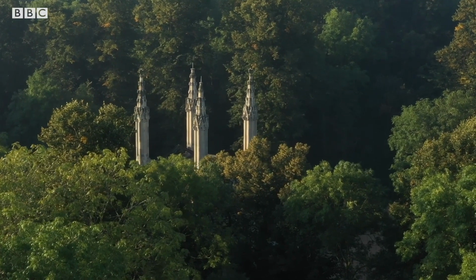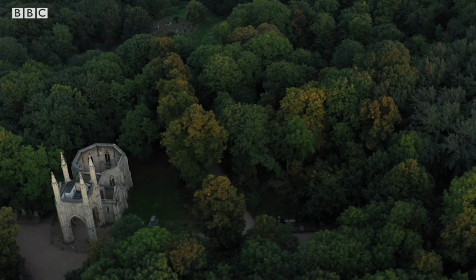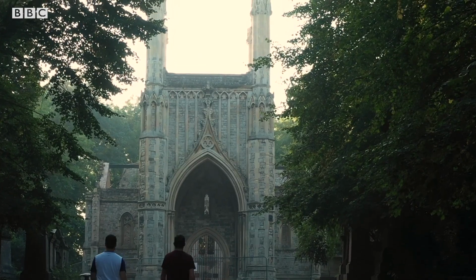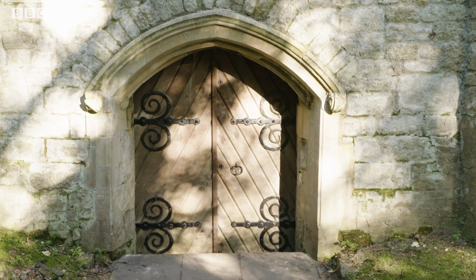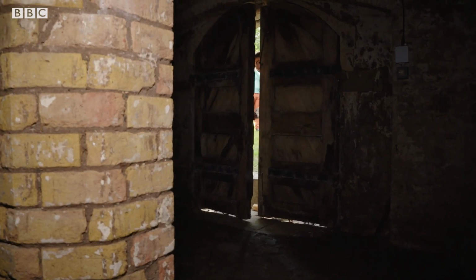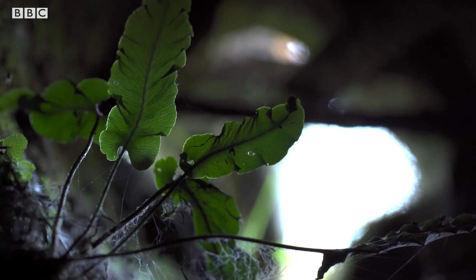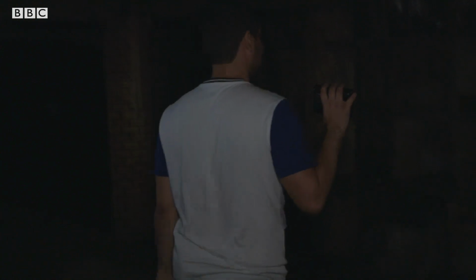Less lucky, in my opinion, is the next place we get to explore. The ruined Anglican chapel stood at the heart of Nunhead for 100 years, surviving the bombings of World War II, only to get burnt down by arson in the 70s. But there's one section that remains untouched: the crypt. Oh my God, it's huge. And it's really cold. It's creepy, isn't it?